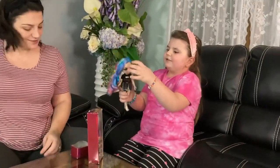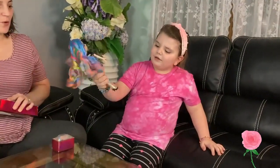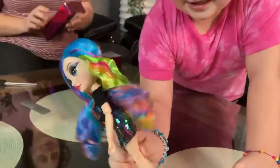She has pigtails. She has one, two, show three. Show them. She looks amazing. Ooh la la. She looks so beautiful. She looks like mommy's.